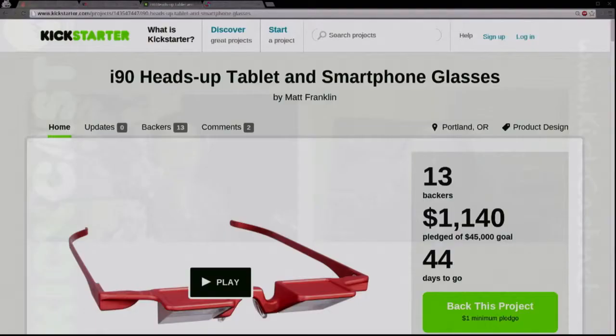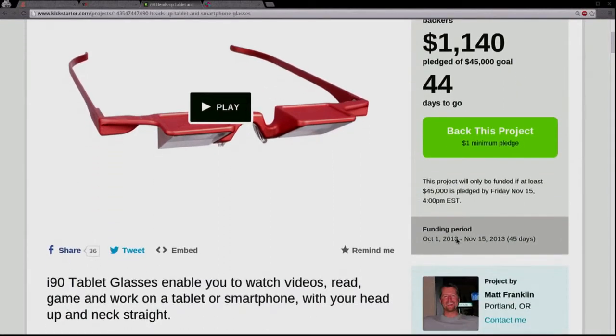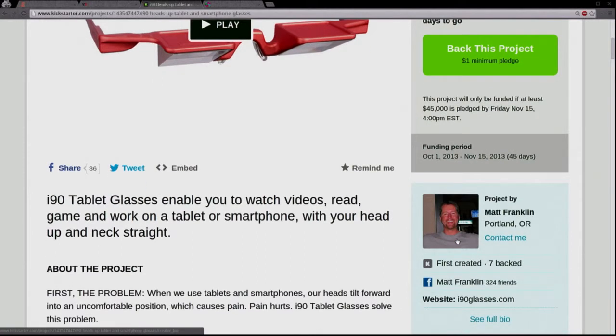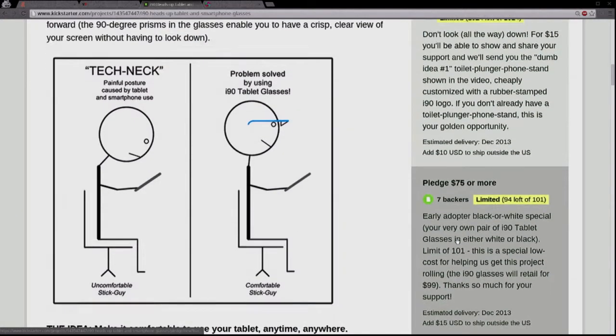And this first project right here is called the I-90 glasses, and it's their clever attempt to build a pair of tablet glasses. So I mean, we've had reading glasses and whatnot before. Now we can have tablet glasses where there's a prism that's actually built into these lenses, and it refracts the image 90 degrees, so you can look straight forward, and then it will reflect whatever you have in your hands at a 90-degree angle, so you can see it, so you don't have to bend down. And I love this little stick figure demonstration right here, where you get a tech neck. Yeah, your neck is straight, your arms are out, and you're feeling comfortable.